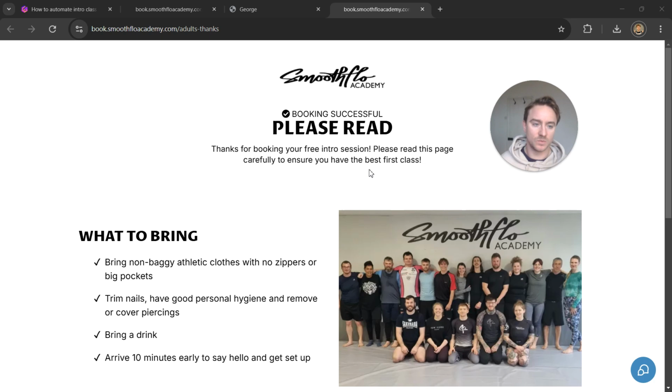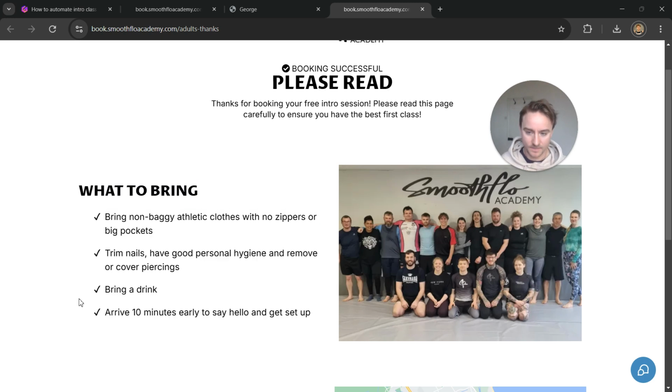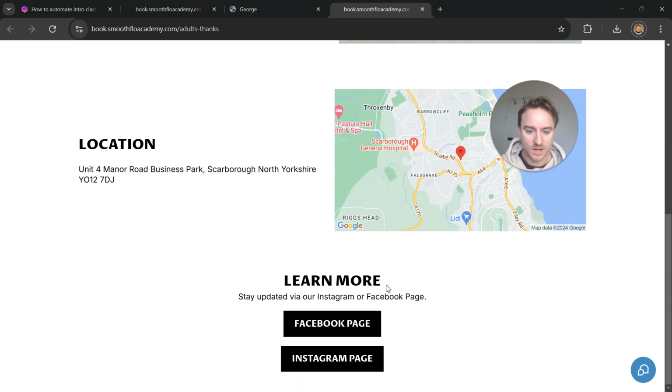So yeah, once the person has submitted the form, they'll come to this page saying it's successful, and to please read this to make sure they have a good first class. So we have a summary of which things they need to bring, telling them to arrive 10 minutes early as well, a nice photo, the location and address, and then links to social media as well.